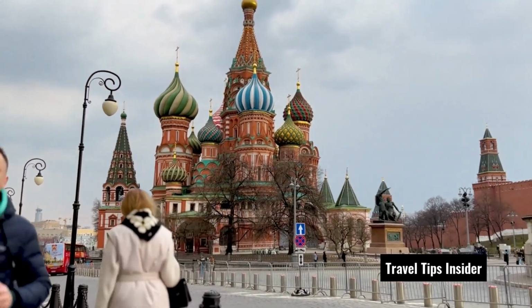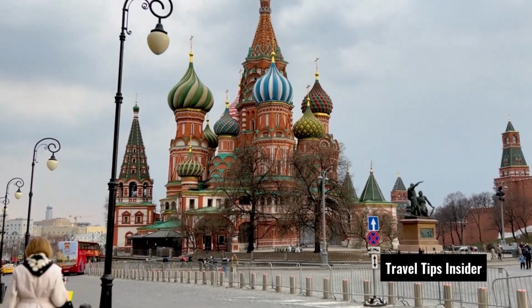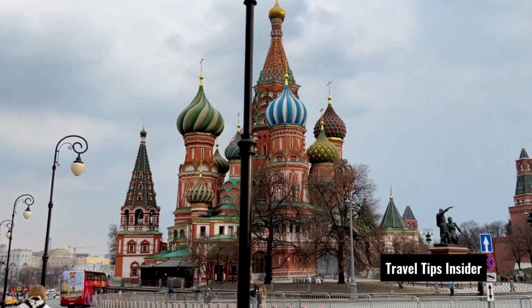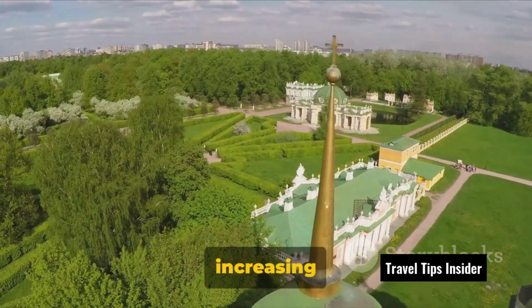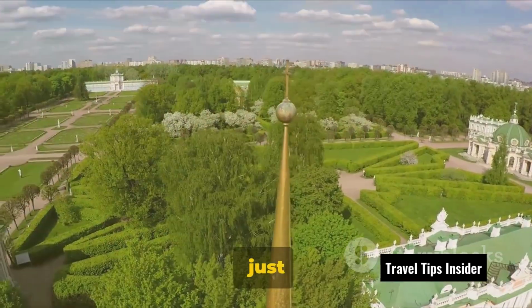Over the centuries, the Kremlin has undergone significant transformations. It expanded, evolved, and was rebuilt multiple times. The wooden walls gave way to formidable stone fortifications. The complex grew to include 5 palaces and 4 cathedrals, a testament to its increasing importance and the growing might of Moscow. The Kremlin wasn't just a fortress.